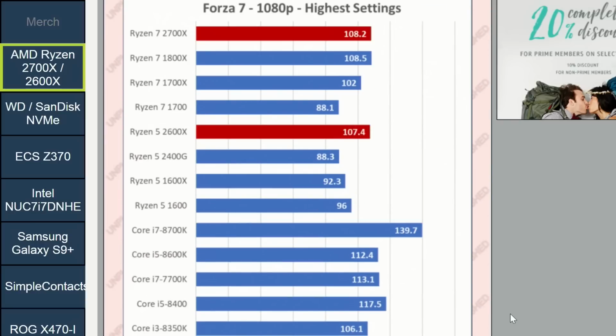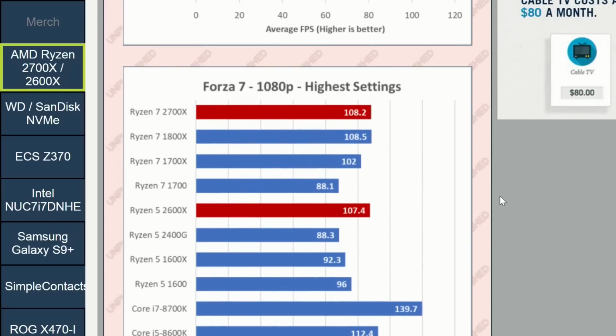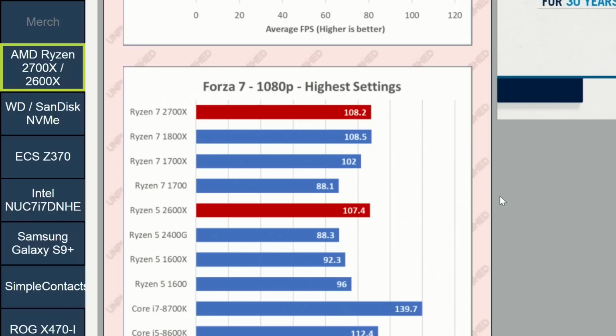And then there's this instance where you see Forza, where the 8700K has a significant advantage, right? So I would classify 1080p gaming as tied to like 8% slower or so. Yeah. Right? That seems reasonable.